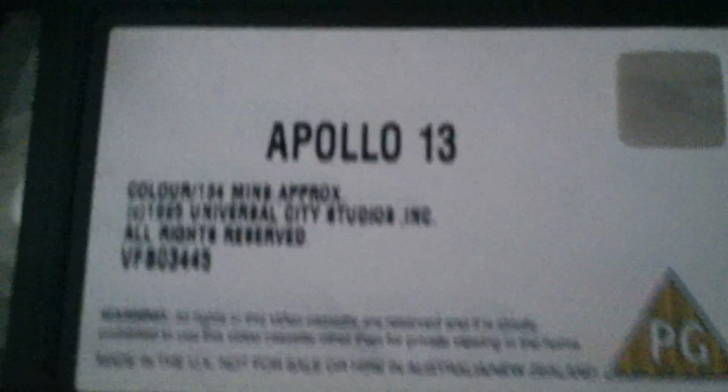Next is Apollo 13 on CIC. This is one of the later Universal CIC releases. I think I stopped that in about 97 or 98, I don't know. I may be wrong, but I probably am wrong.